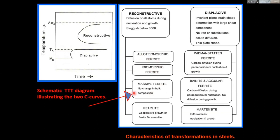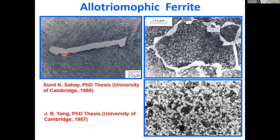But before I introduce the details of the substructure of massive ferrite, I also would like to show you allotriomorphic ferrite, idiomorphic ferrite, and sheave-like ferrite. This beautiful structure is the first one I saw in Cambridge, and this photo was given to me by a senior classmate, and I appreciate it. I also produced the allotriomorphic ferrite by myself, through a large austenite grain in plain carbon steel.